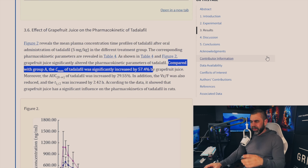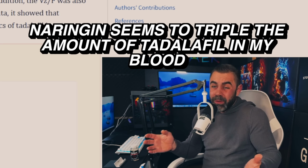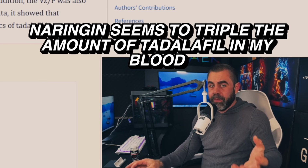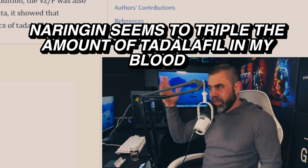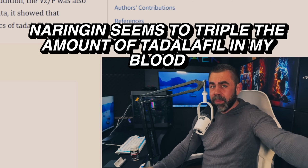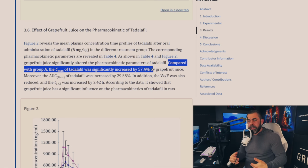But the thing about this is that what it feels like for me personally when I take 5 milligrams of tadalafil and just take my 220 of Naringin every other day is that it potentiates it in a way where it kind of feels like 15 milligrams. I mean, the erections are very, very firm, and sometimes continue to stay hard after ejaculation, which usually prolactin inhibits. So that's how powerful Naringin is for me personally, in the case of taking a mere 5 milligrams of tadalafil.